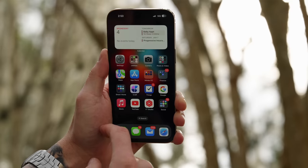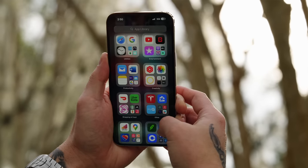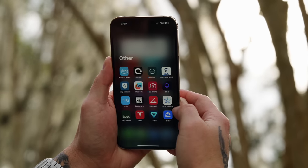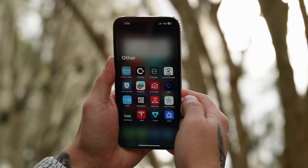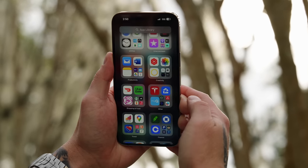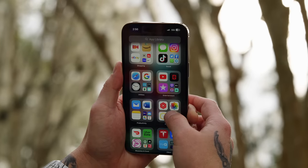The next issue that I have isn't specific to iOS 16, and that has to do with the app library. I love the idea of it. I love the simplicity of it. And I love the fact that it automatically categorizes your apps for you so you don't have to do it. However, it messes up quite a bit. And Apple should allow you to go in and tweak it and move apps around. That way you can actually categorize them the way they should be.